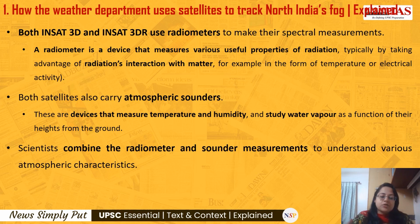Then both the satellites also carry atmospheric sounders. So this is also a kind of instrument which measures the temperature, humidity, and they also study the water vapor as a function of their heights from the ground. So they basically take help of the height of the water vapor from the ground and make the measurements. So all the scientists combine the measurements taken by the radiometer and the sounder to understand various atmospheric characteristics. So this information from the article was important from your exam point of view. Please note all of these.